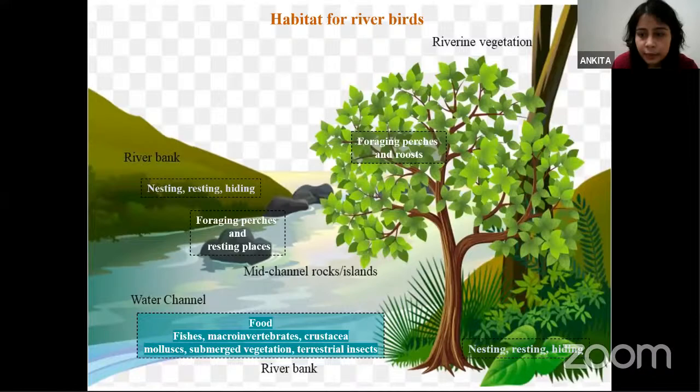The trees along rivers provide crucial foraging perches for a lot of birds like kingfishers. And the water channel is the most important component of the habitat template for river birds because it provides food in the form of fishes, macroinvertebrates, crustacea, submerged vegetation, and also often terrestrial insects, which form a film along the water surface of the river.